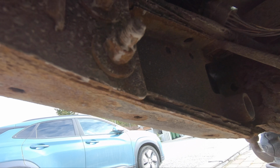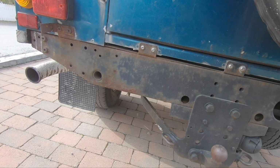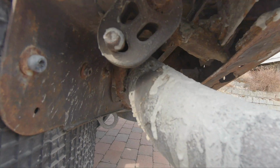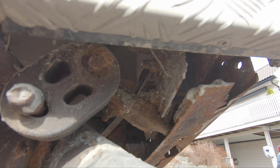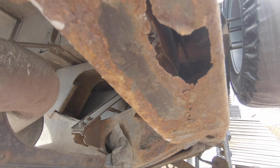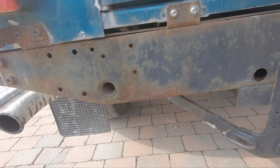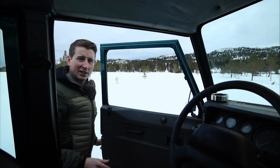So as you can see, the rear crossmember is getting pretty bad. But this is the good side. And this is the bad side. So you can see that the exhaust mount has broken off and it almost rusted through all the way. So this is something I need to fix before the fall and before its next MOT.